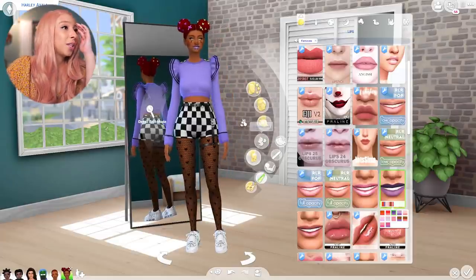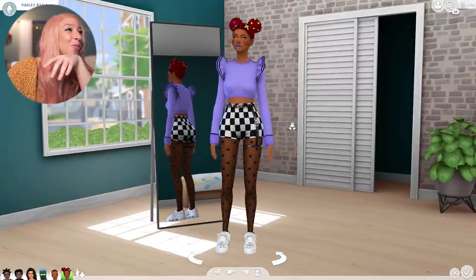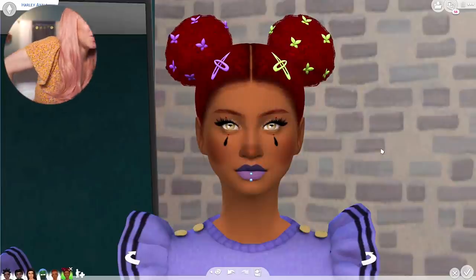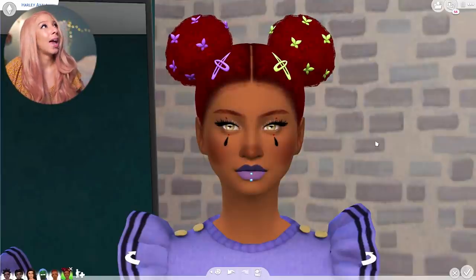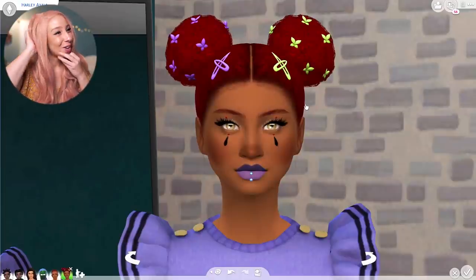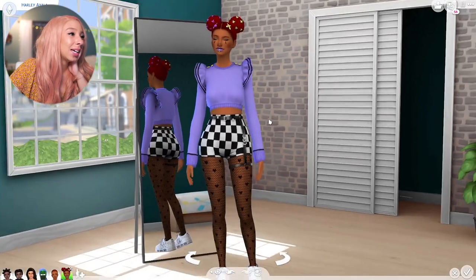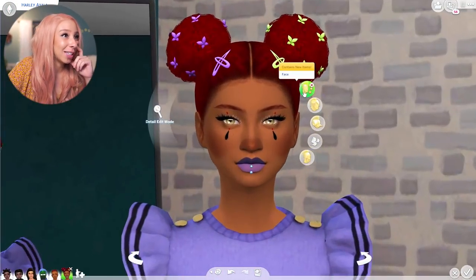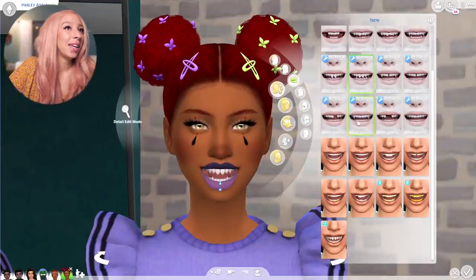All right, you guys, so this is what I came up with. I went a completely different direction from where I was going before, but I really like her and I hope you guys like her too. I had all that eye makeup on and a red lip, and it kind of was making her look a little cheesy in my opinion. So I changed her colors to purple and green, and yeah, I really like this. Oh my god, I think she has freaking fangs. Hold on. She does!